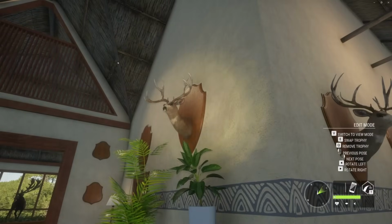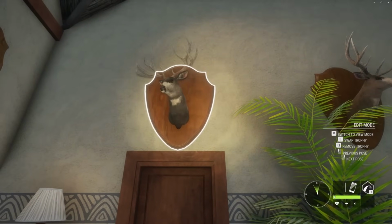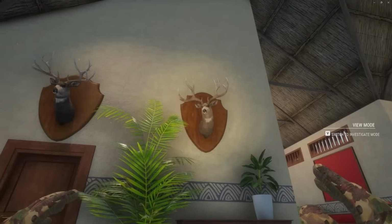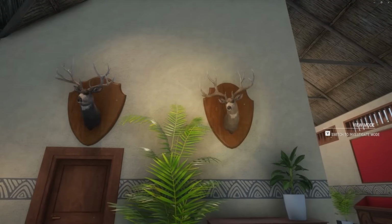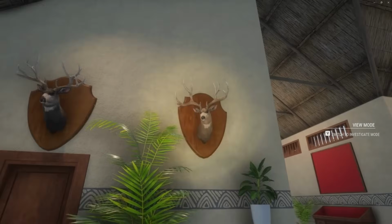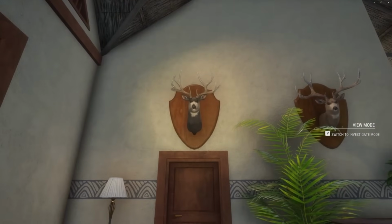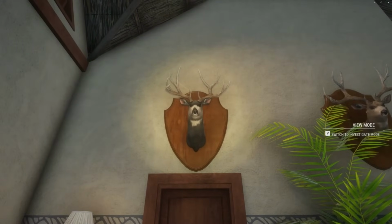Now we're gonna put up, we'll put our newest buck right here so we can kind of compare a few of these bucks together. These two bucks are exactly the same aside from the fact that this is the old version and this is the new version. What a heck of a buck.